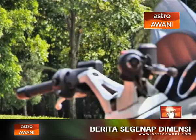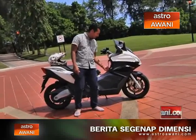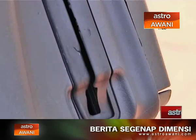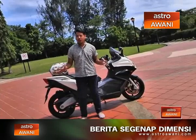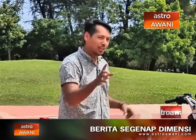What else do we get with this scooter that you don't get on a regular bike? First things first, is this little cool thing over here. This is the parking brake. And the reason why we have a parking brake is because, of course, this is a scooter. It comes with a CVT gearbox. So when you do park, pull that up, the rear wheels are locked and you're okay. Because otherwise, I'll come to the reason why the brake is really important in a bit.